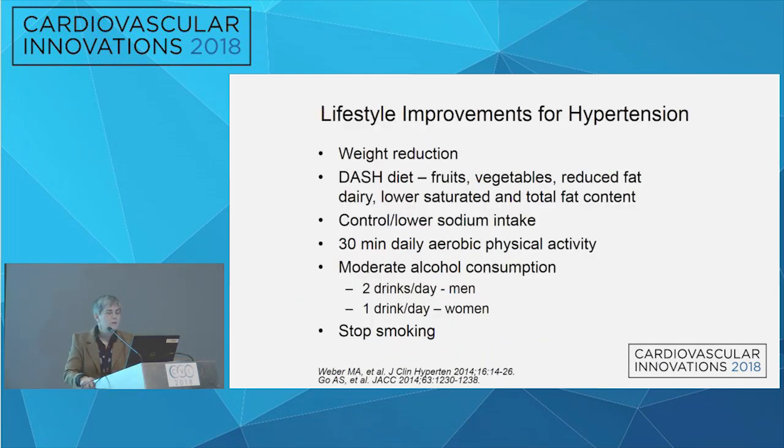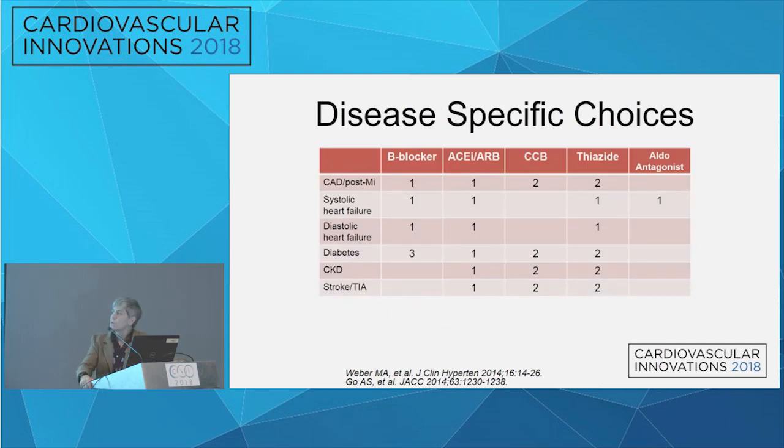All of these patients should initially be managed with what we call lifestyle improvements related to high blood pressure. So advised on weight reduction, a healthy diet, controlling sodium intake, recommendations for physical activity, recommended to stop smoking, and then moderate alcohol consumption. Past that point, the choice of antihypertensive regimens really can be made based on some other disease-specific choices. So clearly in your patients who have diabetes or renal disease, we're really looking at patients wanting to be on a beta blocker, ACE inhibitors, calcium channel blocker, thiazide diuretics, probably second-line therapy in those patients. Patients with other cardiovascular events, the beta blocker and ACE inhibitors become our first-line therapy.